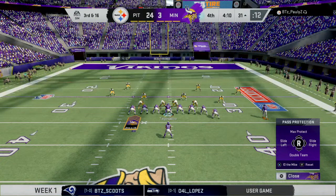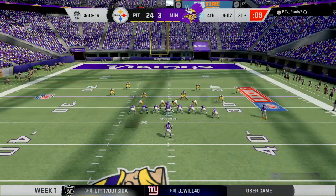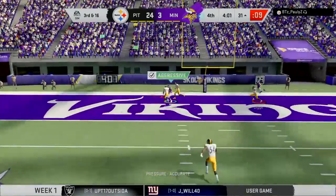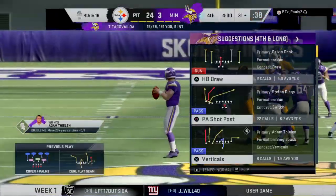Danny. Check it out, read. Dan. Faster. Ready, go. He'll look to throw. He lets this one fly toward the back of the end zone. Back of the end zone. Could he get his feet down?